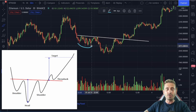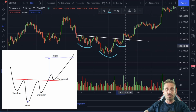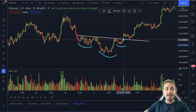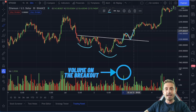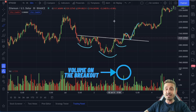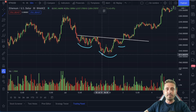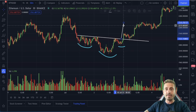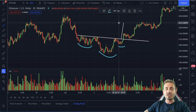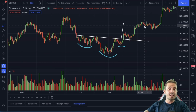We have a left shoulder right over there. We have the head potentially there, and the right shoulder here a little bit smaller, and then we clearly broke out from this neckline resistance and retested it and came all the way up here to the target. What is the measured move target? Well, the measured move target is getting the bottom of the head to the neckline, and from the breakout, which is right over there, you can perfectly see that the target was met here around about the $2,230.